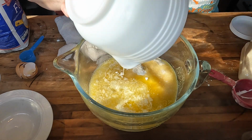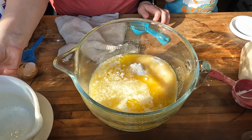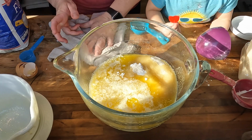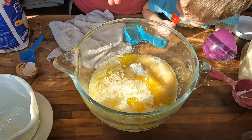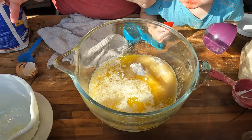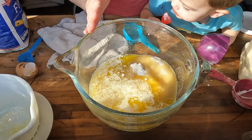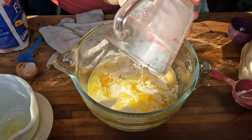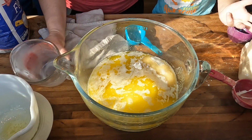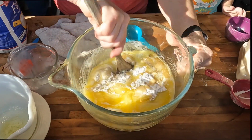In full disclosure, Mama's recipe called for wesson oil. I cannot bring myself to buy wesson oil, so if you want to stick to the normal recipe, 1.5 cup wesson oil. Otherwise, 1.5 cup butter is what we're going to use, and 1 cup buttermilk. Let's give that a good stir.